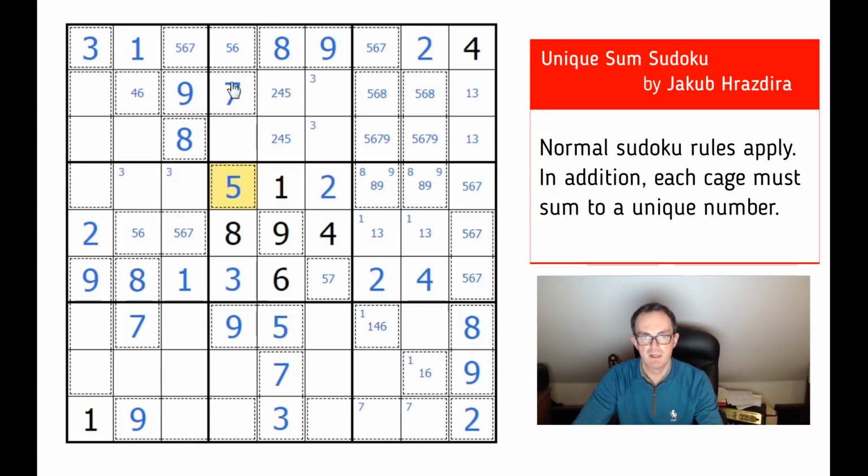This must be a 5. This must be a 6. These squares now must be 1, 2, and 4. That one can only be a 4, look. So this is a 1, 2 pair. I'm sure there must be a way of me resolving that quickly. Yes, this 5 means, oops, this is a 2, 4 pair. So this is a 1, this is a 2.